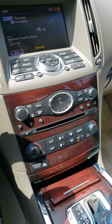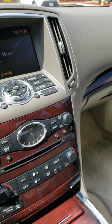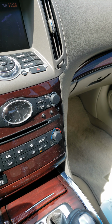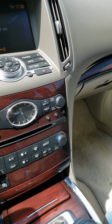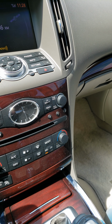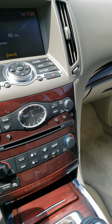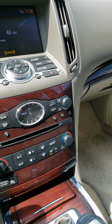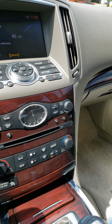2011 Infiniti G37 all-wheel drive, sitting at 84,000 miles. There's an interesting sound that I can't figure out. I don't know if it's coming from just outside the firewall or if it's actually coming from inside the firewall. So I don't know if it's engine. It only happens in drive when the engine is bearing down a little bit with lower RPMs.